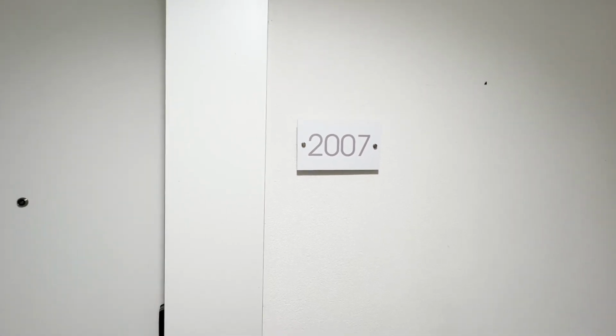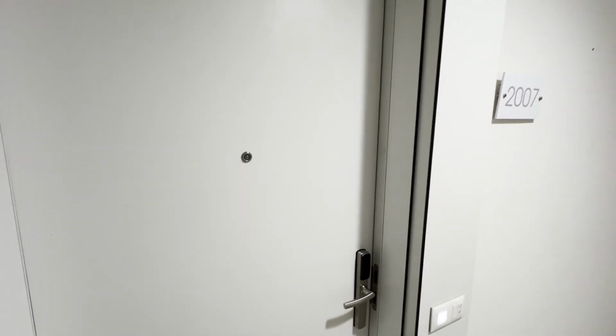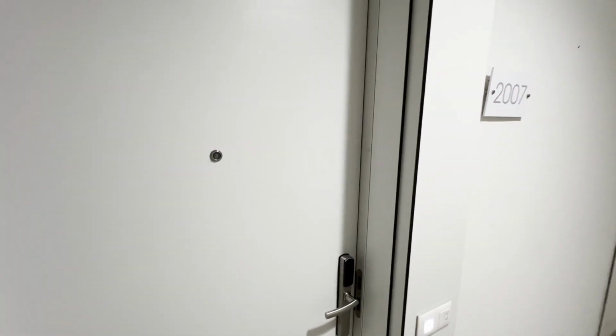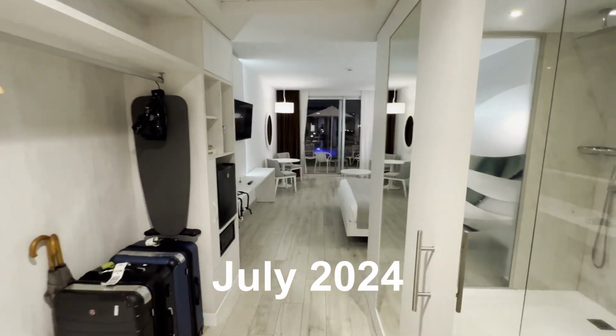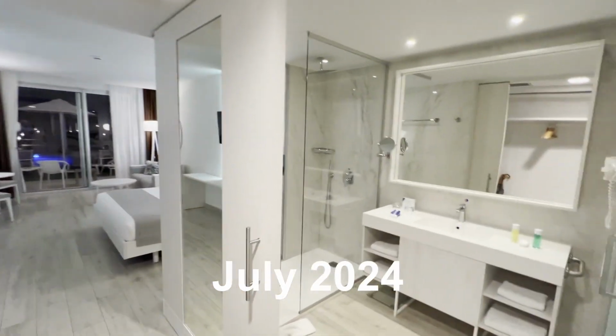Okay, we're just outside room 2007. This is at the Melia in Trinidad in Cuba. It's the first time out to Trinidad. There's a couple of resorts here, but this is a brand new resort and looks pretty nice. I figure we'll just take a look around the room here.